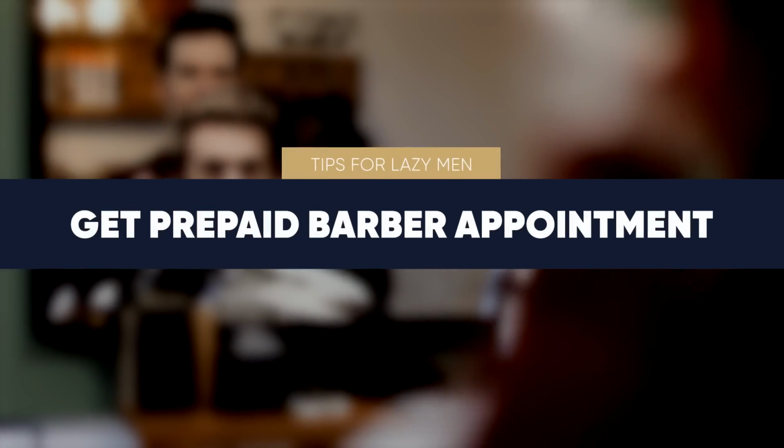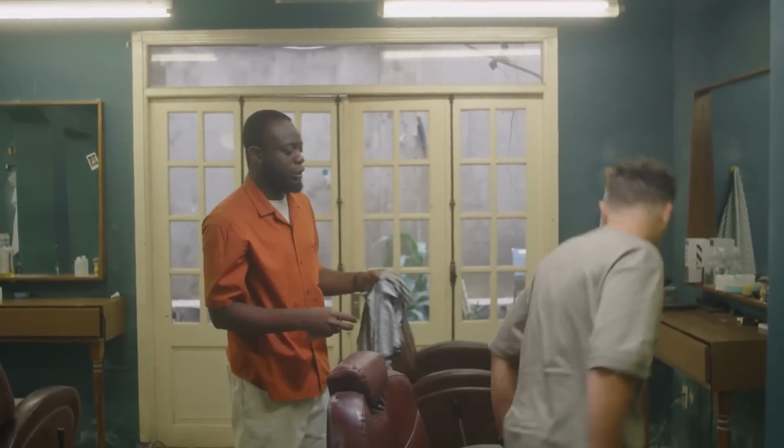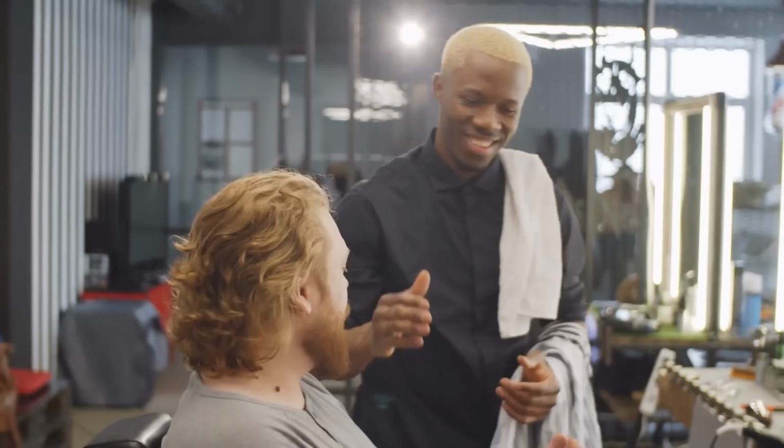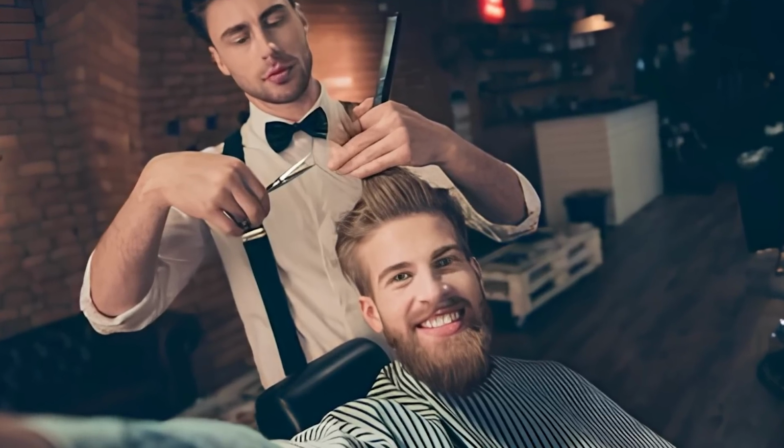Prepaid barber appointments. If you put the money down, you're going to show up. Now, in reality, at most places, you don't have to prepay, but definitely have a consistent appointment, so you're being proactive, not reactive to your hair growth. Also, get to know your barber, tip him well, and take a picture after he gives you that great cut. That photo comes in handy when he's sick and you show up and somebody else is there covering for him, and you can just show a picture of what a great cut looks like.